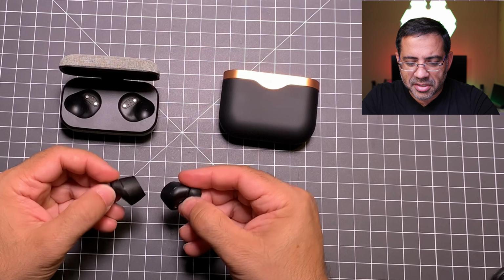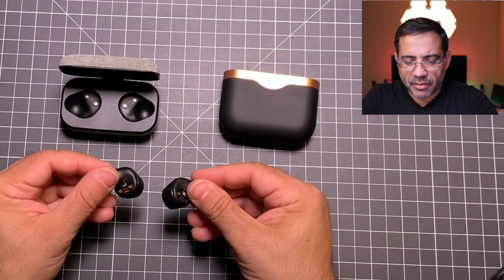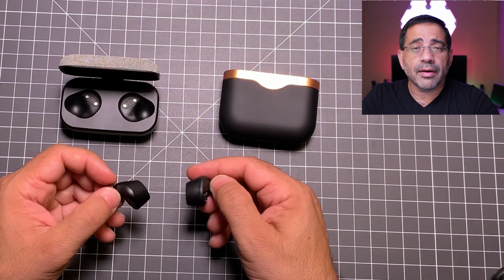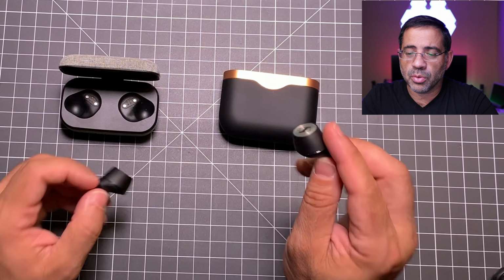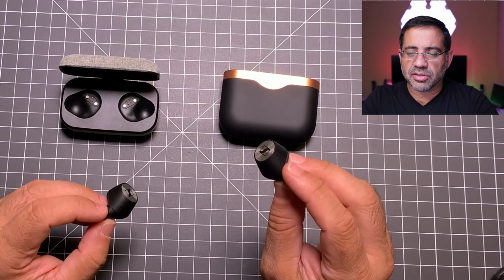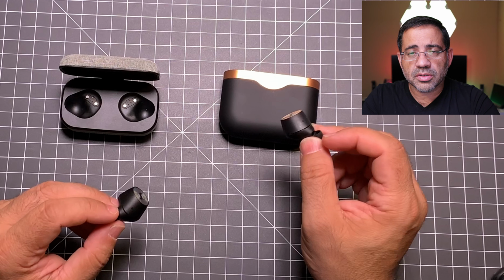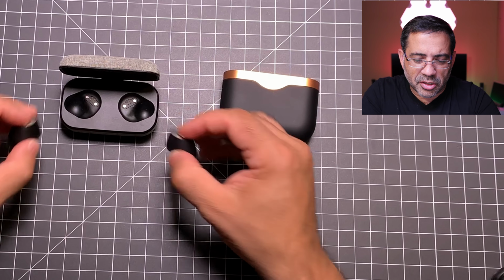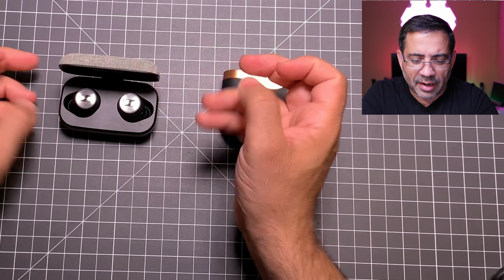Okay. Both of these are going to give you a decent seal. And as we take a look at the earbuds here, you'll notice that they're shaped differently. They both have magnetic locking, and neither has real buttons when it comes to the tap gestures. The tap gestures on the Sennheisers as well as the Sony aren't physical buttons. They're more digital buttons that you would click on. And as I mentioned, as soon as you put them in the case, they lock into place.